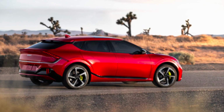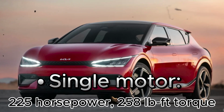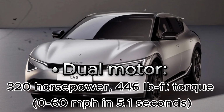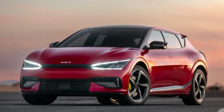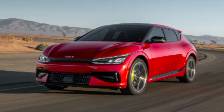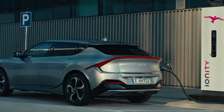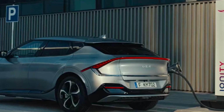Performance options include: base model, 167 horsepower, single motor; 225 horsepower, 258 lb-ft torque, dual motor; 320 horsepower, 446 lb-ft torque, 0-60 mph in 5.1 seconds. The EV6 excels in efficiency, offering up to 310 miles of range and nearly 3.6 miles per kilowatt in rear-wheel drive versions. Its 800-volt architecture ensures fast charging, making it a practical choice for daily use.